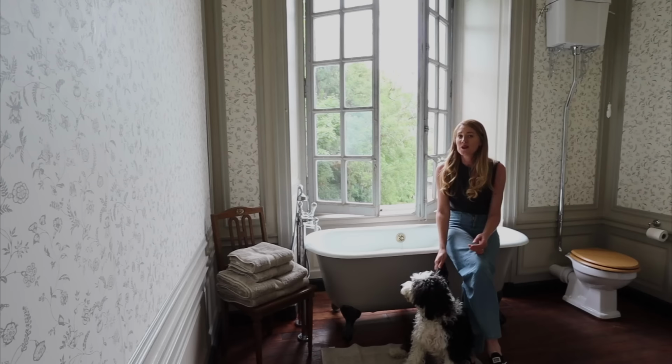And so there you have it, these two incredibly beautiful tranquil rooms in the middle of this crazy restoration project where we don't even have a roof on half the chateau.